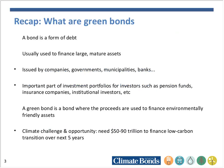Okay, so first off, a recap of green bonds. A bond is essentially just a form of debt. So there is a loan taken out, a borrower and a lender. Interest is paid on that debt and it's repaid at maturity. Bonds are usually large size and they're generally issued by large entities and used to finance large mature assets. They are issued by a wide variety of organisations, including companies, governments, municipalities and banks. And those organisations actually often buy each other's bonds as well, so lending to each other essentially.